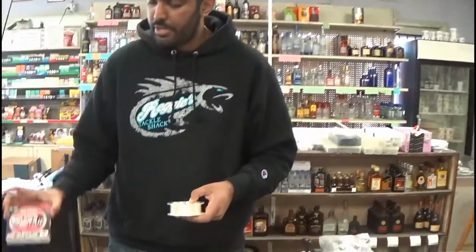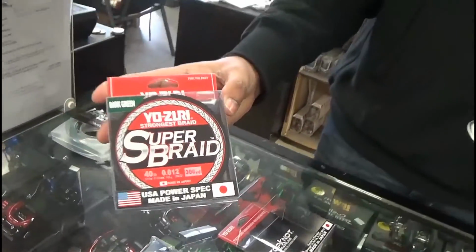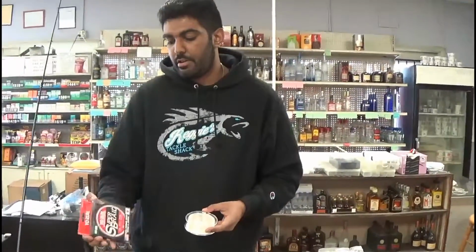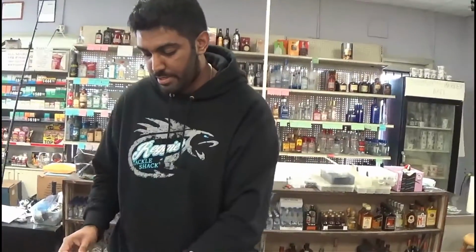And they also have their braid, similar style, abrasion resistant, really strong, and really high quality, but at a good price. 300 yards for 25 bucks is one of the best deals we've seen for braid.